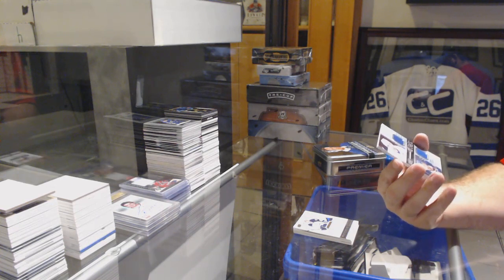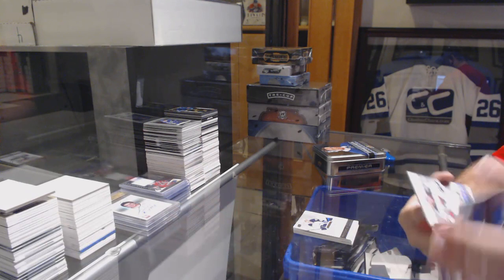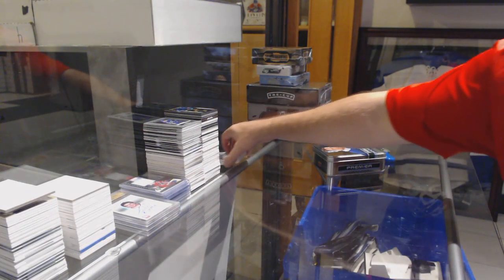For the Islanders and the Rangers, it's a Tavares Stepan dual jersey to 99. That'll be random. And Minnesota Wild, Zach Parise. The Bennett's a 15-16 redemption.